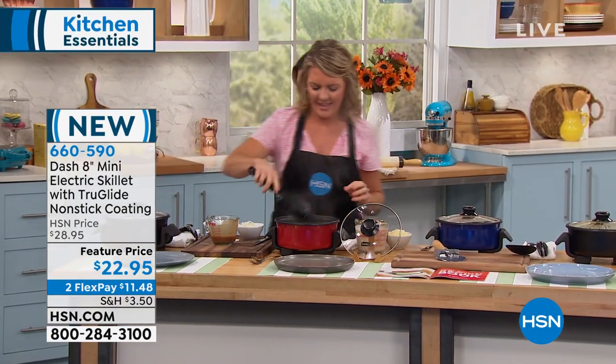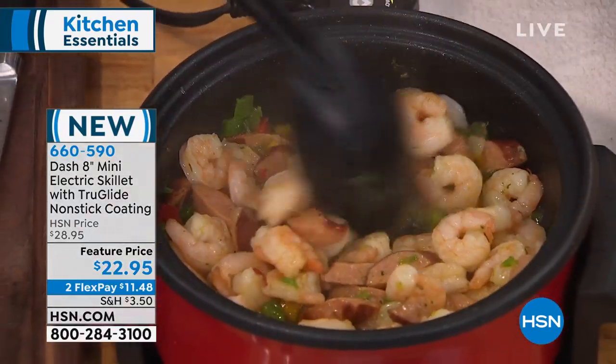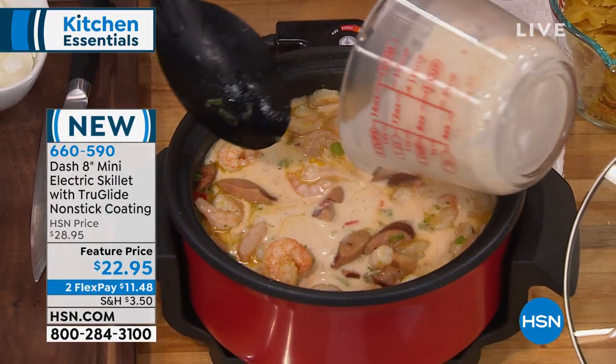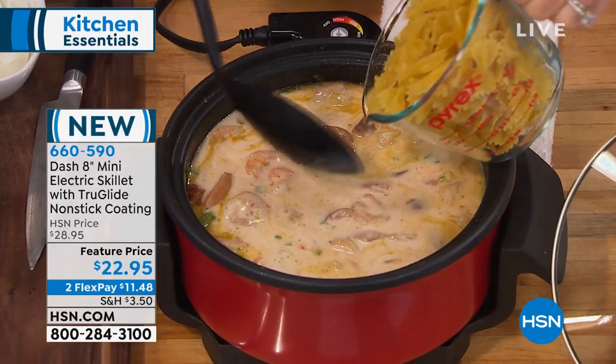A lot of us have been going on trips. You're hiking, you're vacationing, you're camping, you're RVing, or maybe you just live alone. You're like, you know what? I don't need all that extra cookware. I just want one simple thing. This is a great way to get it done. Well, and this is a way to get dinner on the table without a lot of hassle.